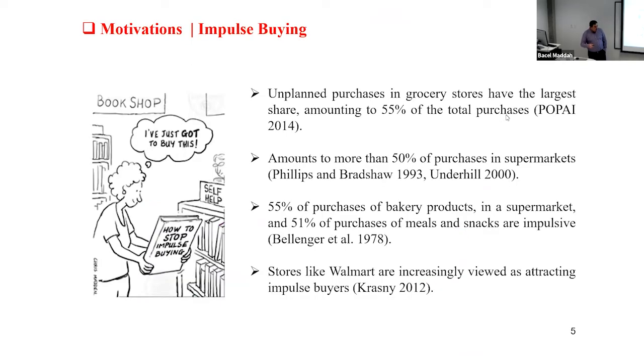Now, what we are targeting today is impulse buying. So this is when you go to the supermarket and you have on your list healthy things like milk, water, and bread, and you end up buying things which are not too healthy. And according to many studies, this amounts to more than 50% of sales in retail stores, and especially in supermarkets, actually. Yes. So what is the definition of impulse buying?